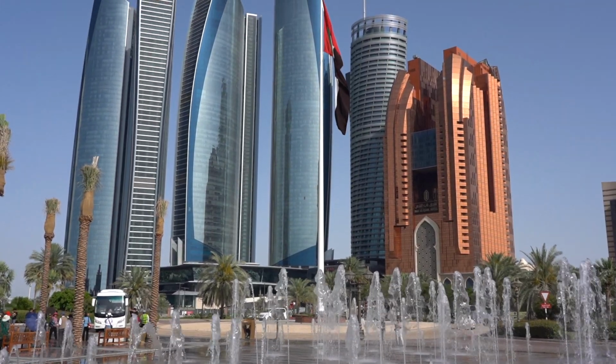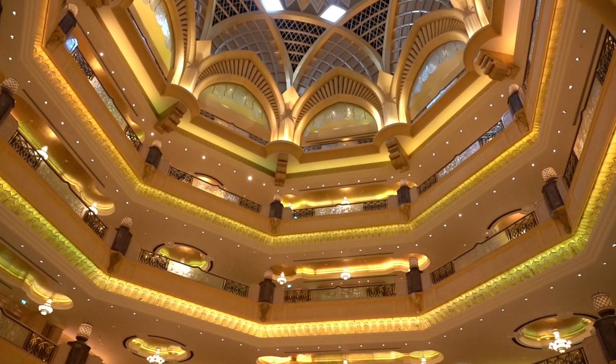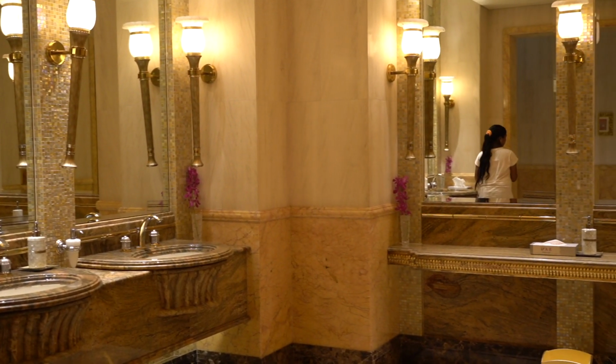We went to a couple of malls to run some errands, and we went to this particular place called Emirates Palace, which is actually a hotel, but it was so grand. You can literally go inside and be mesmerized by the interior design. It's beautiful. It reminds me a little bit of my time in Macau. Emirates Palace is considered to be one of the top sites in Abu Dhabi.